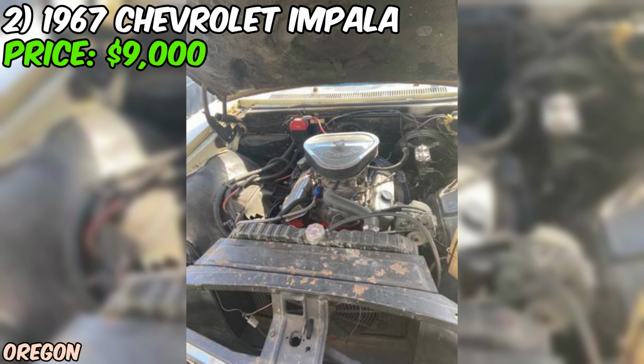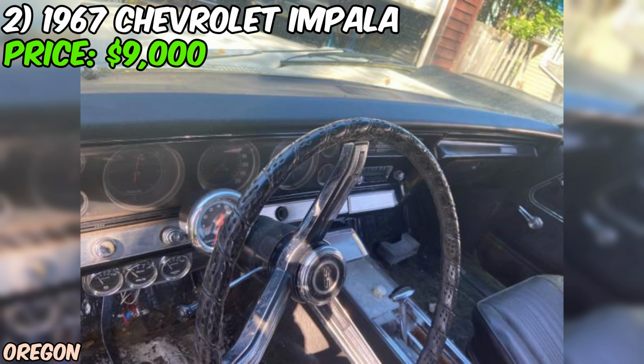The original 327 V8 engine paired with a Power Glide automatic transmission. And get this, all the numbers match. That's right, this Impala is as authentic as they come.